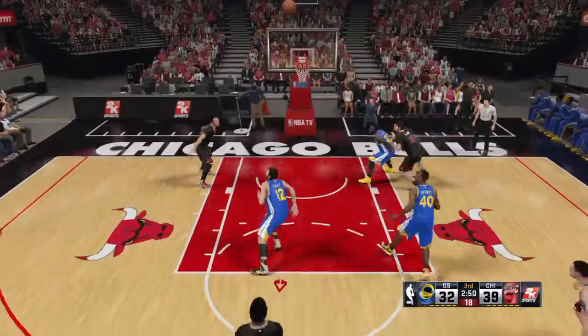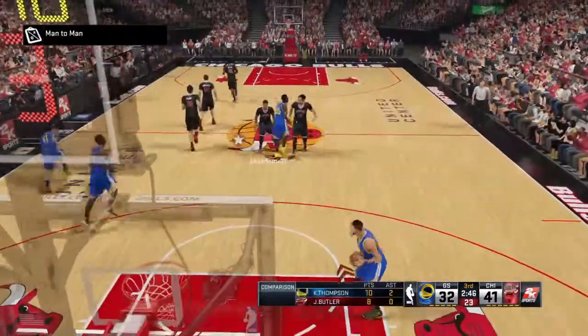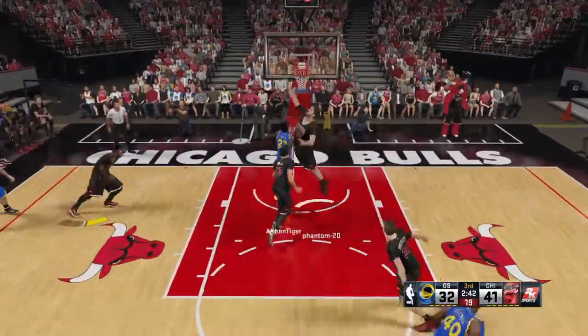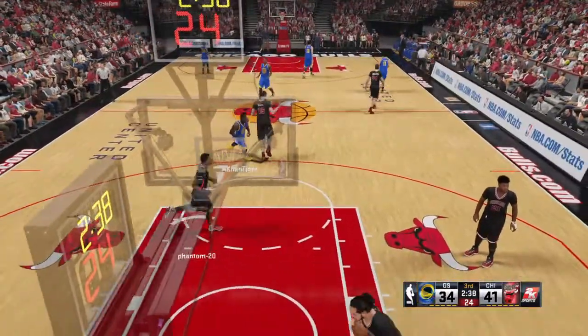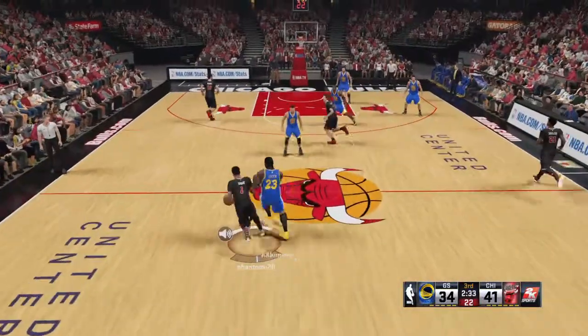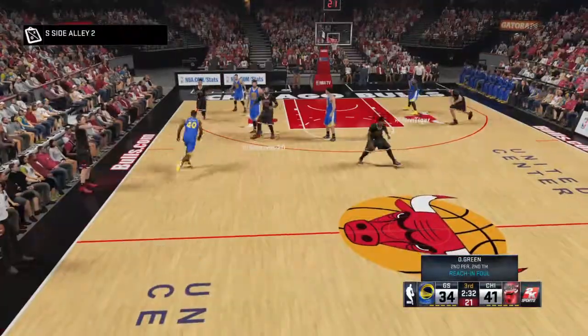Outside Butler. Shot goes down. Very quick possession right there. Butler's got the lead back up to 9 now for the Bulls. And Green gets it to go. Intelligent passing there to make that hoop possible. The Bulls have gone 3 of 5 to start the second half, developing a nice rhythm out there.